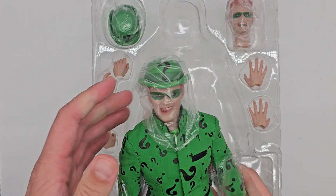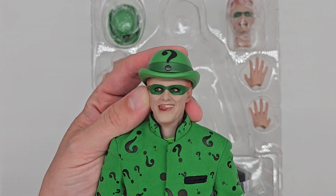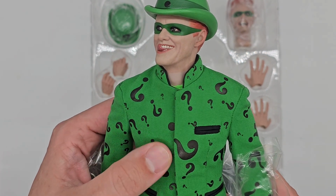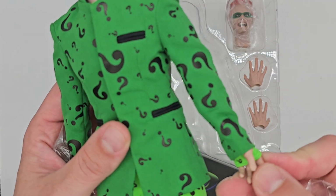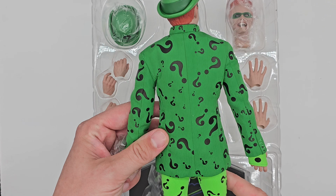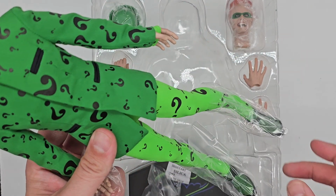Now, getting him in hand, he's lighter than I would have expected. The body does feel light, and the head sculpt feels a little loose in the socket. I don't know if I immediately love the likeness or not. It's exactly what I was worried about in hand. The materials on the jacket do feel really nice, though. The spandex of the bottom section there, like that underlayer suit, is also a really cool feel.